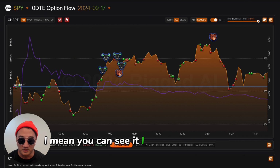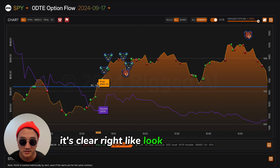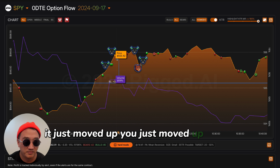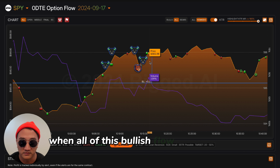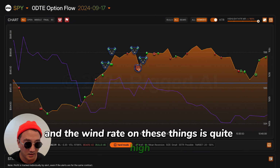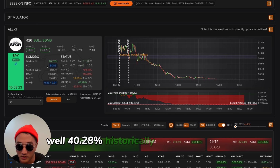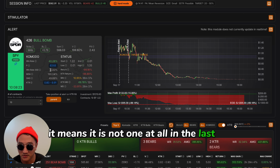I mean, you can see it. It's clear, right? Look at this thing. It just moved up to the 566 strike when all of this bullish flow is coming in, and the win rate on these things is quite high. I mean, let's look at it. Well, 40.28% historically, last 30 days, 0. And when that says 0, it means it has not won at all in the last 30 days.